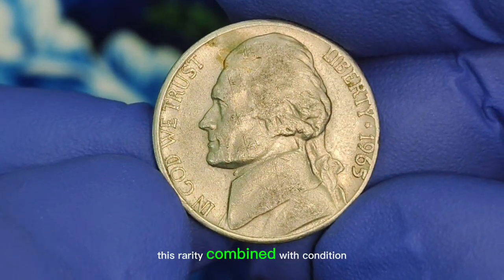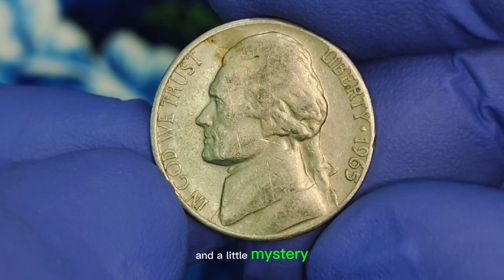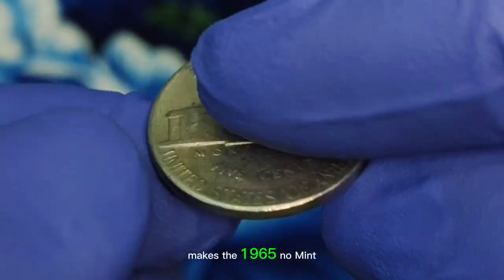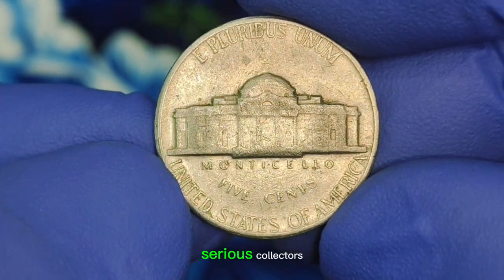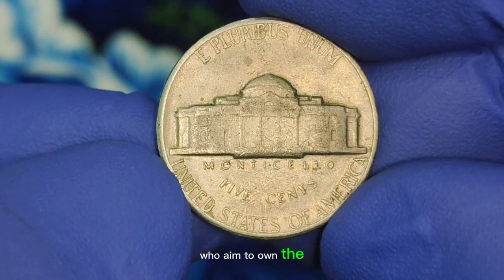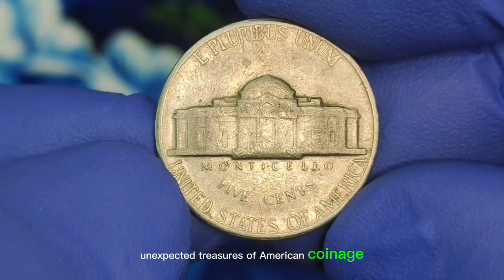This rarity, combined with condition and a little mystery, makes the 1965 no-mint mark Jefferson nickel a must-have item for serious collectors who aim to own the unexpected treasures of American coinage.